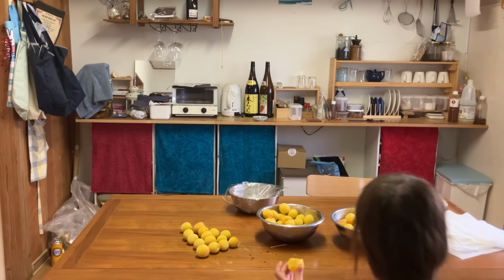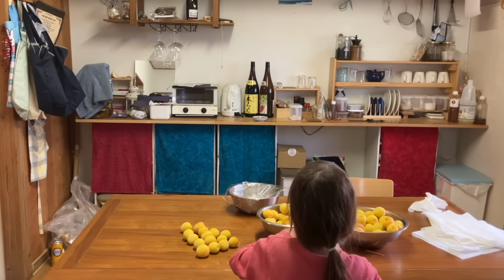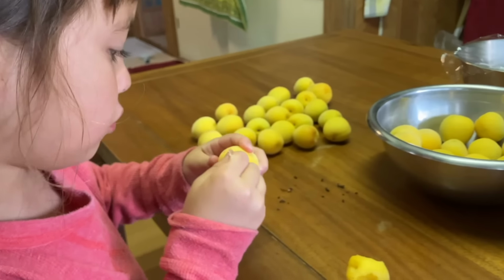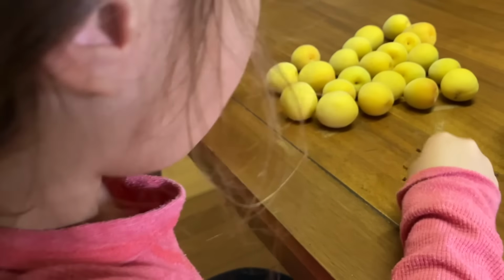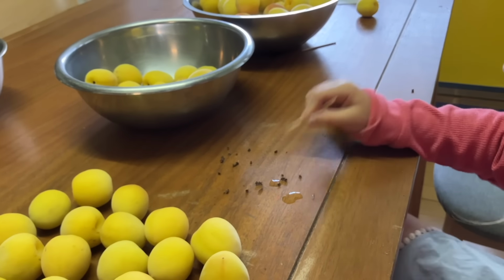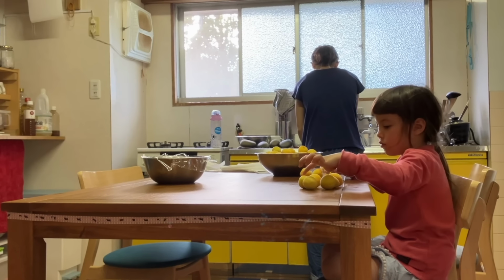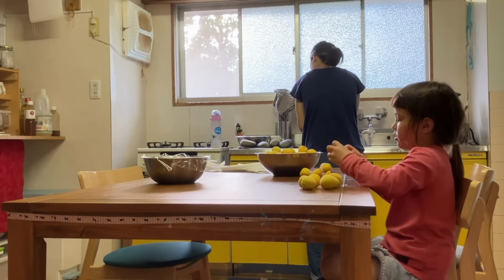Then it was time to make some more umeboshi with Mia, using the other part of the batch she put aside. This is the more traditional method which Yumi learned from her father when she was young and has been doing it ever since.